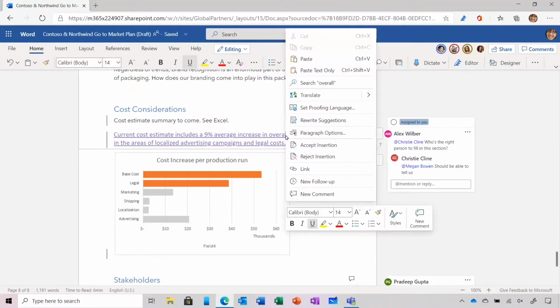We've also delivered tasks to Word, which are very helpful for coordinating work.